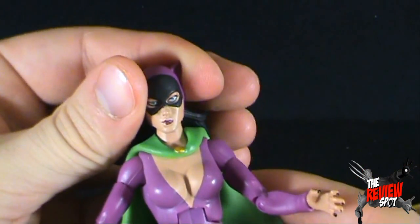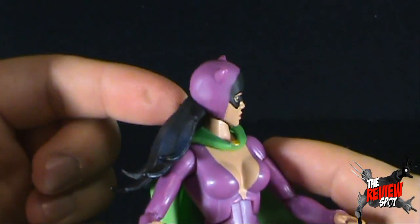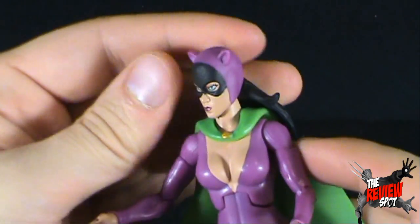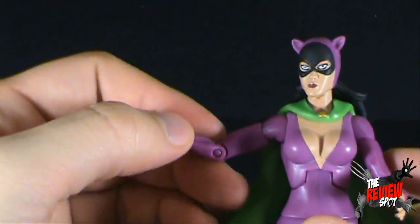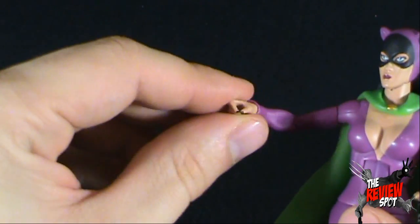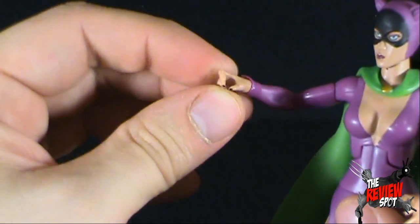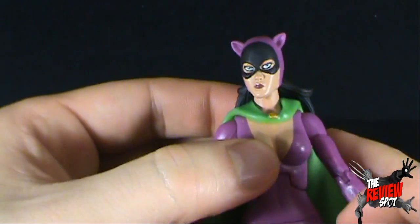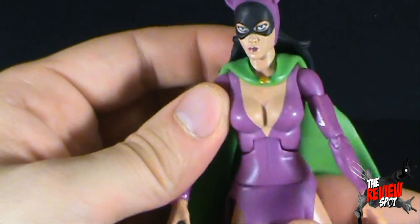Catwoman's articulation. She has a swivel in the head. Now her hair does seem to get in the way sometimes moving this head. She has your standard variety pin and socket shoulder. You can rotate at the bicep, a bend at the elbow, a rotation at these very rubbery hands. Look at them. Look how rubbery these hands are.